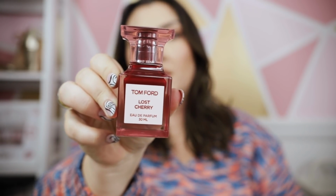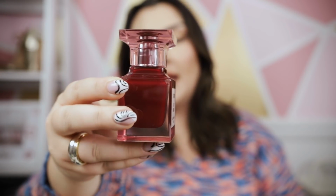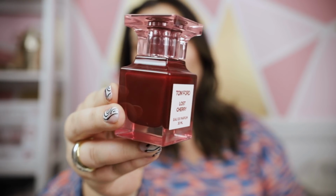And once I loved that one so much, I actually went on and bought the Lost Cherry fragrance from Tom Ford because it was on sale on the Nordstrom website. And I had actually smelled this one while I was at the Macy's counter buying the first Tom Ford fragrance, and I really liked the smell of the Lost Cherry. So immediately when I saw it was on sale on Nordstrom, I had to pick it up. So this one is also in the 30 milliliter size, and this one is a little bit of a different packaging as you can see, but still gorgeous nonetheless.